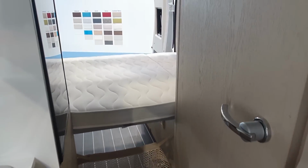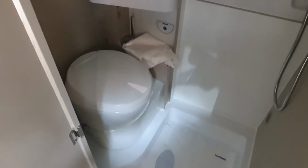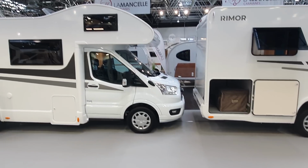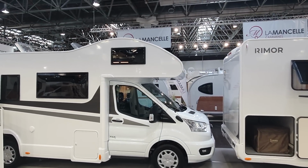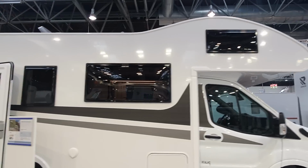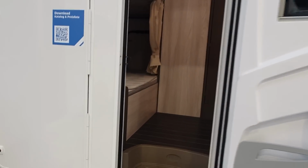With, of course, the widthwise bed, you can actually save the 37 centimeters which are at the back, and in this case it's exactly the same washroom as in the other one. We've got this Killig which has been introduced for the 2023 season, and we'll have a look at this one here. This is absolutely a people carrier, 61,000 euros.